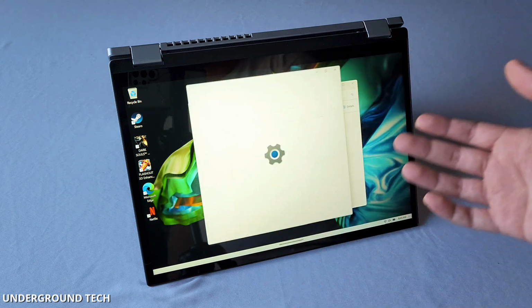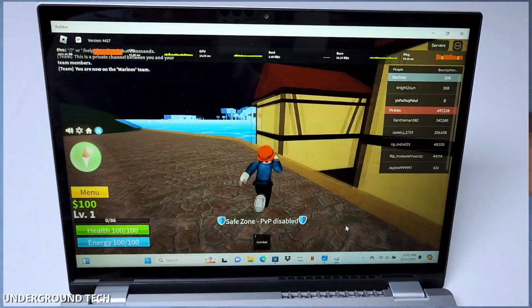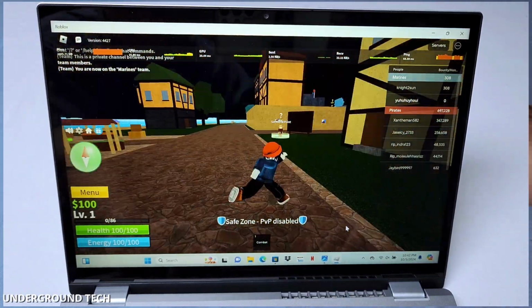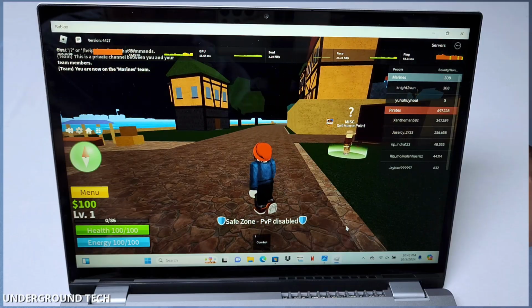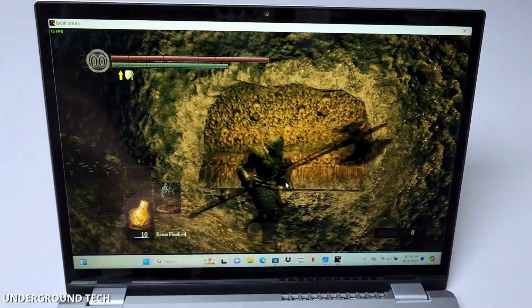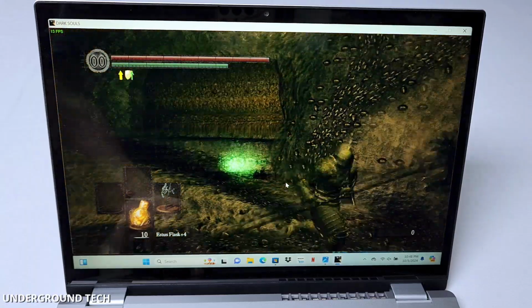And the fact that this has a better processor, so you can do some very light gaming on here, like Roblox worked well, Asphalt 8, and even the Steam game called Flash Out 3D. Really, really old or simple games will run just fine on here. But stuff like even Dark Souls will not run so well. I got like 15 FPS or something along those lines.